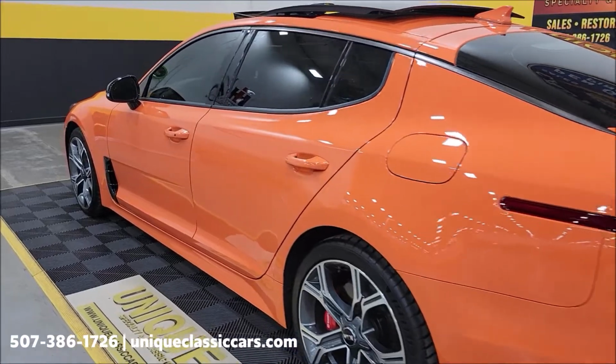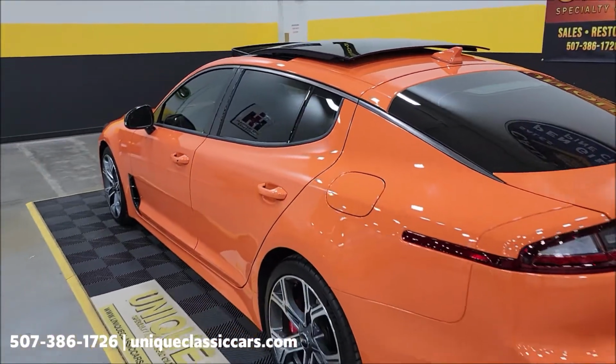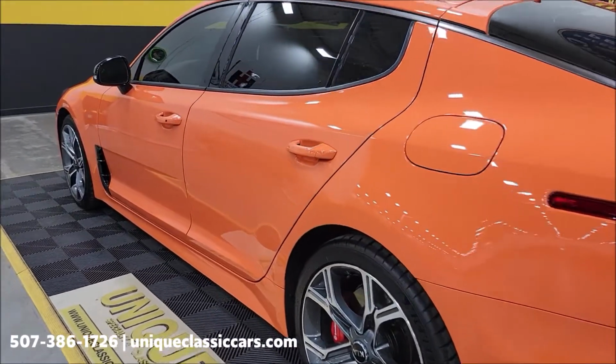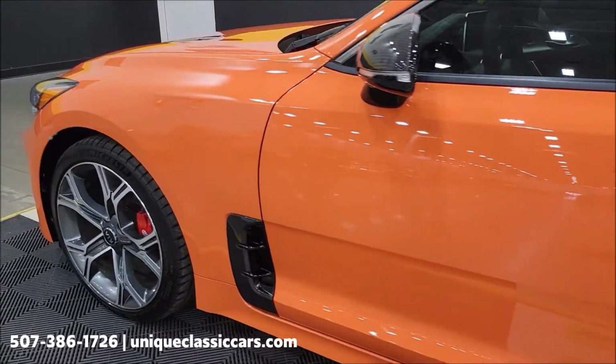And of course, you can see the tinted side windows and rear glass. Check with your local and state laws depending on the percentage of tint you can have there, FYI. Go ahead and take a look down the driver's side. See that appears to be free of much in the way of nicks, dings, or scratches. Also a well cared for car.